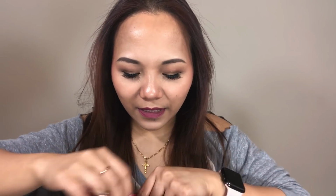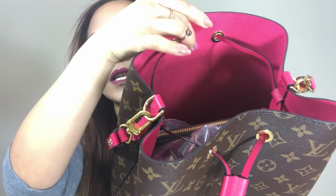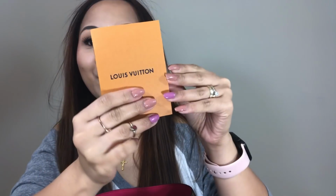And let me show you the inside of the bag. The inside just feels so luxurious, you guys. This pink suede-ish material. I don't know what it is exactly. It is just so beautiful inside. I haven't really opened up this zipper yet. I don't know exactly how much it could fit. Oh, there is actually a booklet inside. I didn't even know that. So there's the booklet, and there is the textile card. So this is the care booklet. Is there anything else there? That's it.